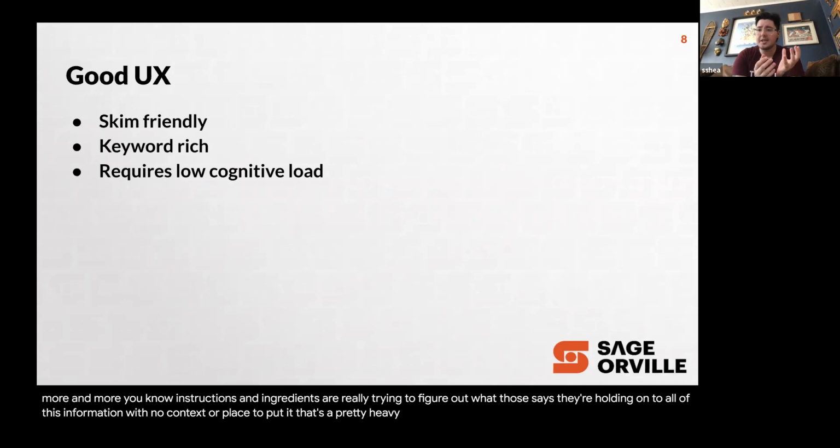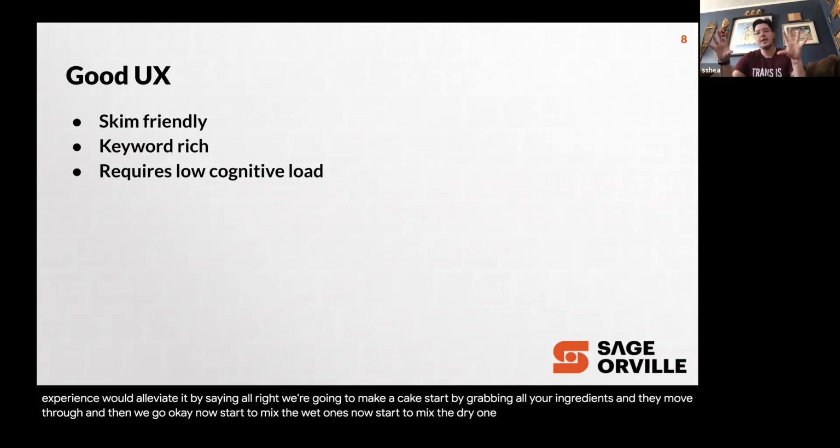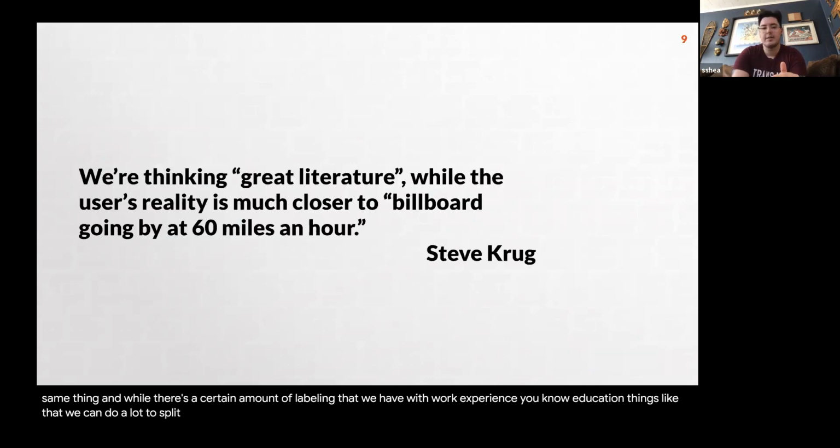That's a pretty heavy cognitive load. A good user experience would alleviate it by saying, all right, we're going to make a cake. Start by grabbing all your ingredients, and they move through. Then, now start to mix the wet ones. Now start to mix the dry ones, creating buckets of information that break it down into easily digestible places that people know how to sort. Your resume should be doing the same thing. While there's a certain amount of labeling we have with work experience, education, things like that, we can do a lot to split it out quite a bit more.